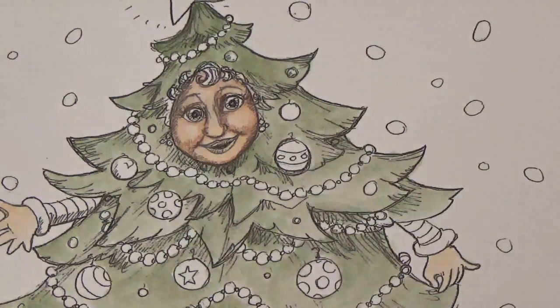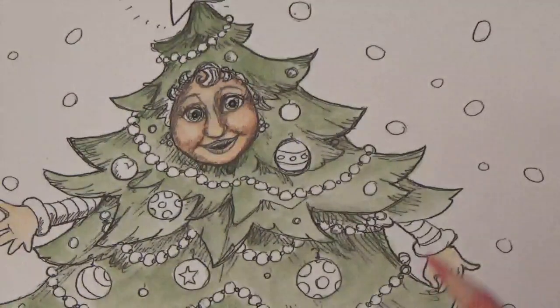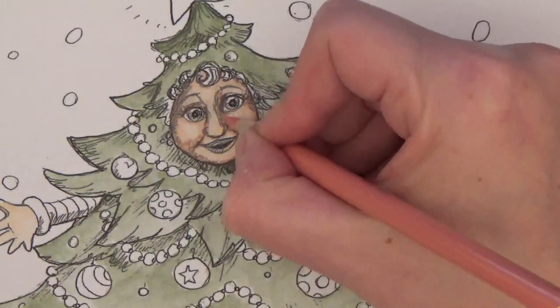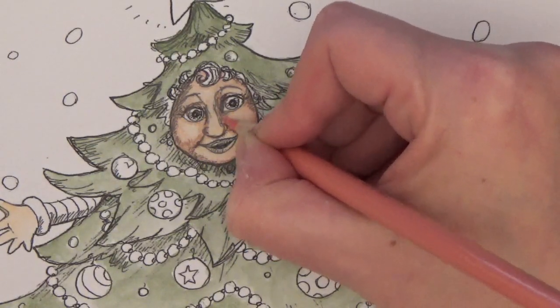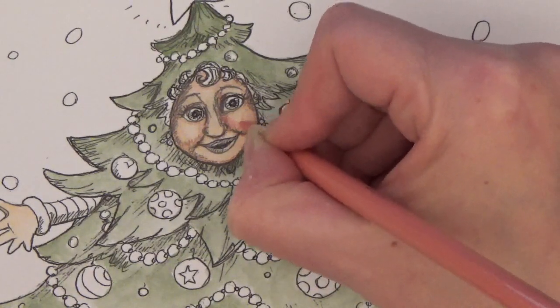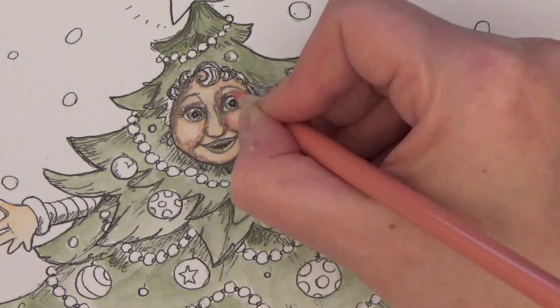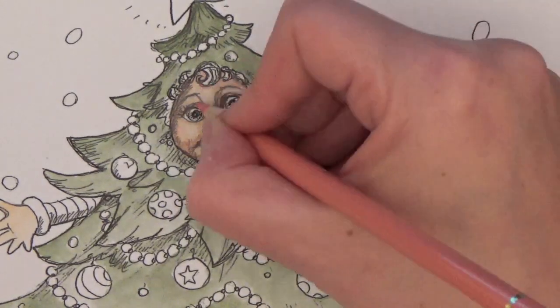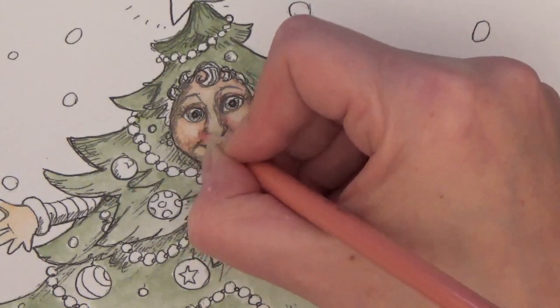Gorgeous. Okay. Then I'm going to take Medium Flash. There you go. And I'm going to come in over the top of that beautiful Caput Mortem. And this is a very pink tone. So I'm just going to use it around her cheeks. I might put a little bit on the top of her eyelids, because I want those cheeks to be rosy.